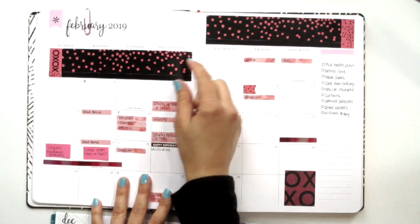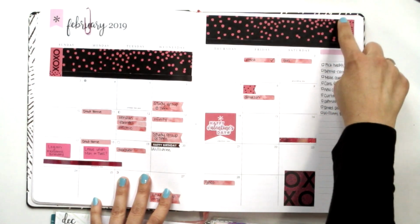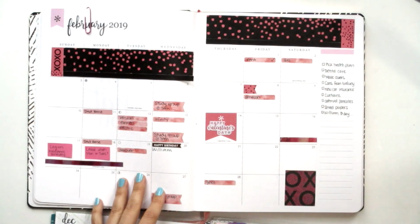So you can see how much difference it is. If you see the strip there and the pink there, that's how big the normal header boxes are. And so it's quite a big difference.